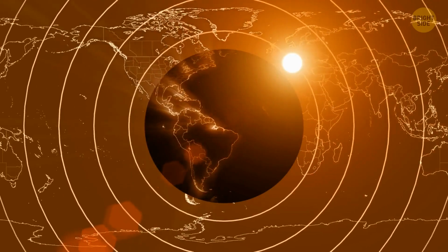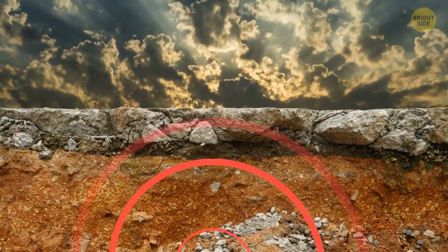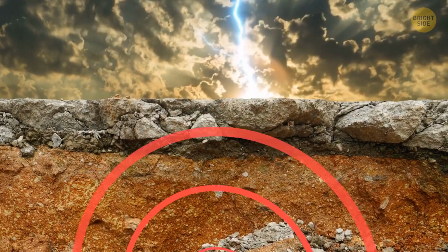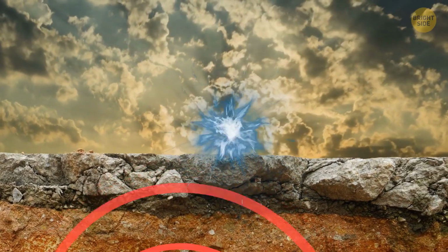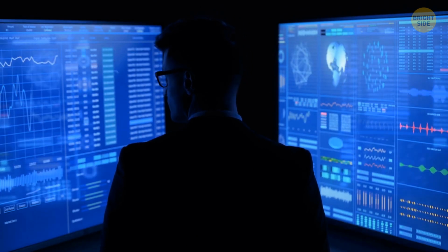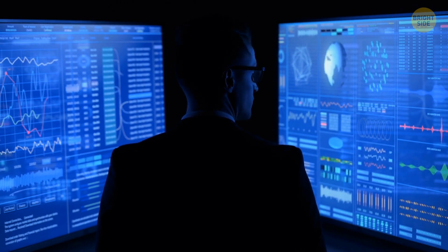Earthquakes can cause ball lightning too. During ground tremors, flashes of light appear from the depths of the crust. It's like lightning that comes not from the sky, but from the ground. Some of these lights may look like floating blue spheres. In 2014, scientists studied earthquake lights and found that some rocks emit electrical discharges during seismic wave impacts.